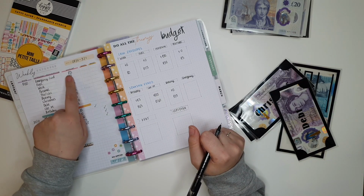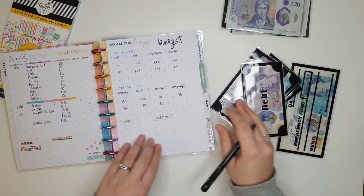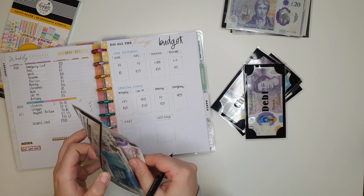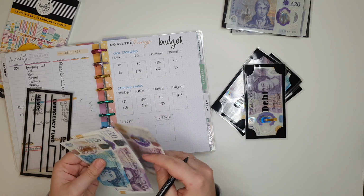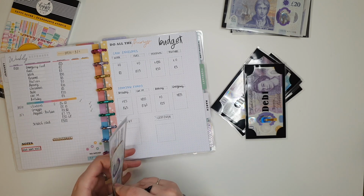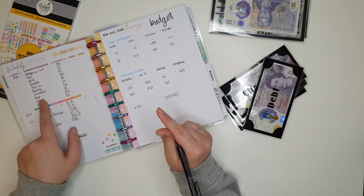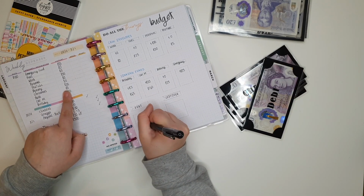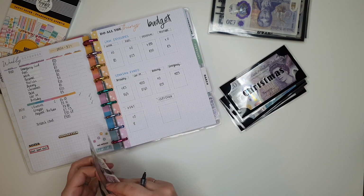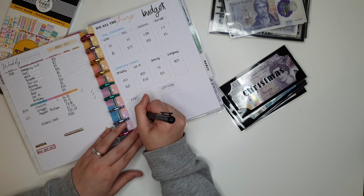Emergency fund is a tricky one. It got 25, and I don't know if I put my new total on there, so I might add that in later. Because it got 25 and then I also added extra in. So that one I'll leave for now, and I'll just put the new total at the end, I think, and do it that way. And then debt, got nothing, and that leaves it on 40. There we go, so that left on 40.